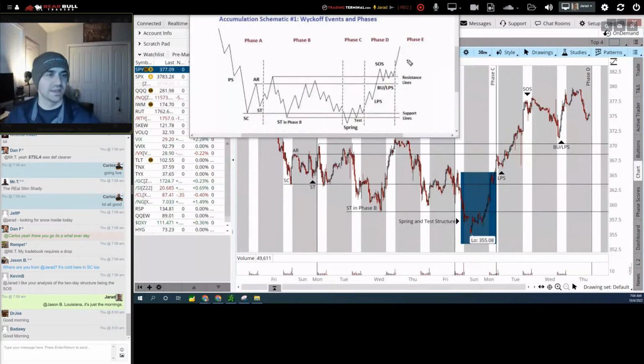The schematics here don't necessarily say that phase A has to last X period. Phase B is 2X of phase A. There's no real definition of that. But in general, phase B is a longer phase than any of the subsequent phases. So if you're looking at the schematic, it's drawn not because of the scaling, but it's actually drawn to emphasize that phase B is your longest phase.